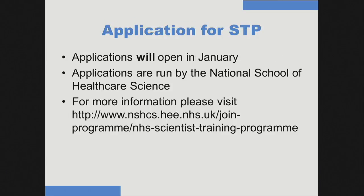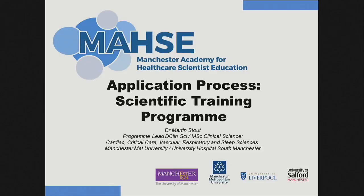So, applications for the scientist training programme. We have been told they will open in January. Applications are run by the National School of Healthcare Science, so you don't apply to the university. You apply to the National School, you go through a process in which the universities can choose to be involved, they can choose not to be involved, and if you're successful, you're then told which university you will go study at. You apply at that university, but that's kind of a given. You have to fill in the application form, but the university isn't going to reject you, because by being successful through the National Schools application process, we know you have the academic criteria required for the university. There's a link there for more information about applying for the scientist training programme.